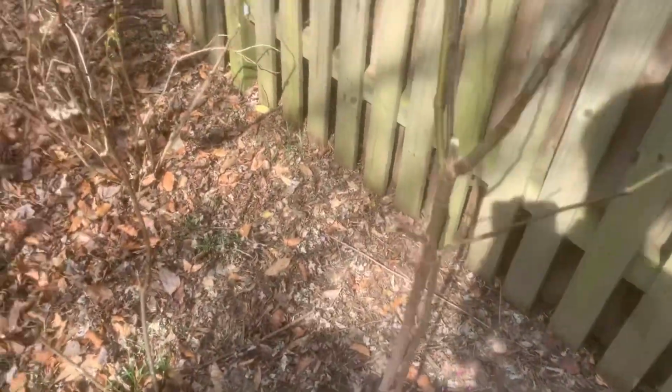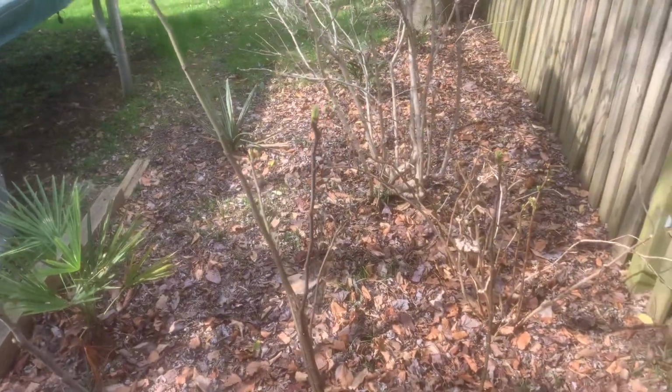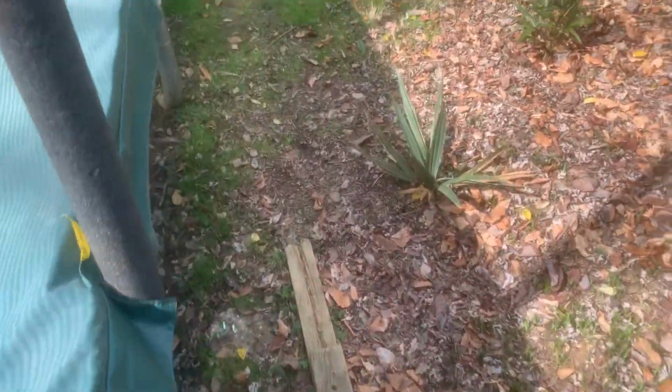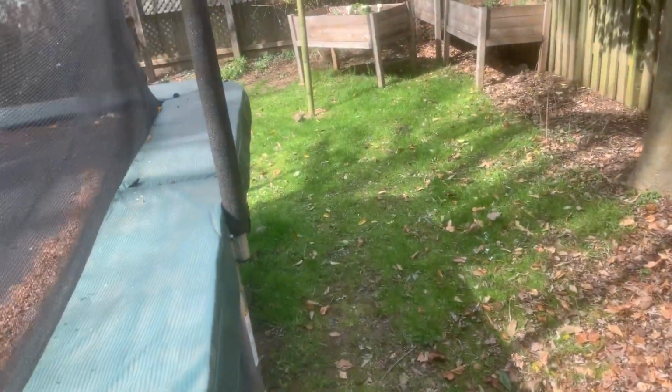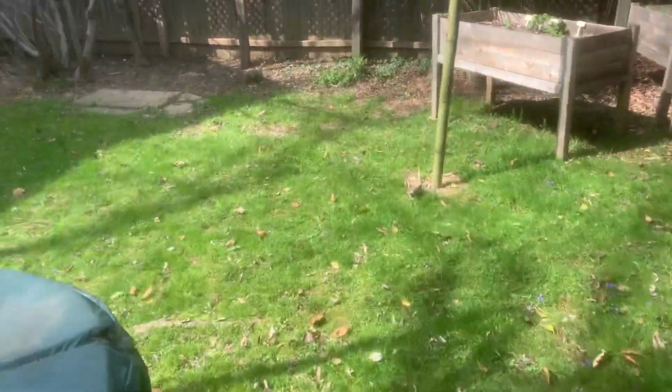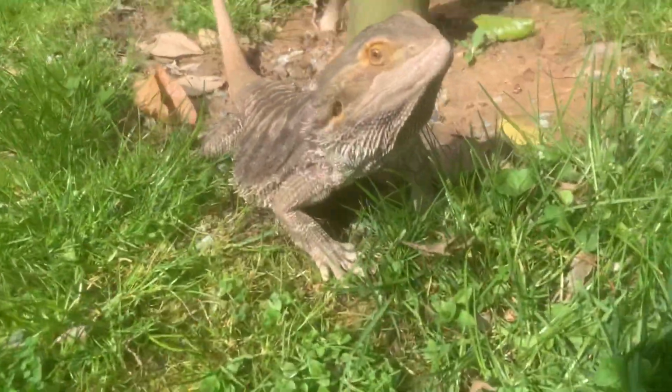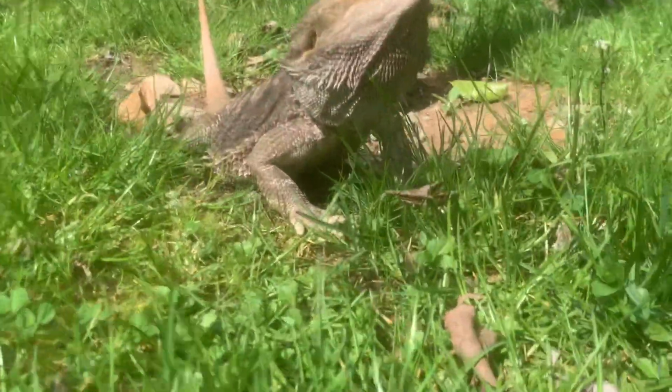But I just want to give you guys a little update on everything and show you how everything's done. Doing just a little backyard update. I don't want to leave Scruffy behind, so I'm gonna stay here in the backyard. But yeah, no, it's about 86 Fahrenheit currently. Feels like summer here on this nice early spring day, and just wonderful.